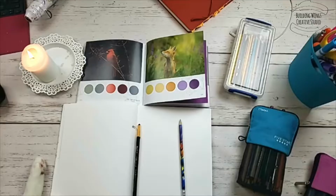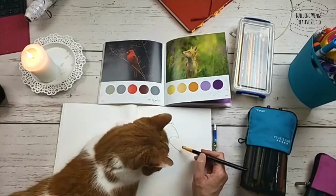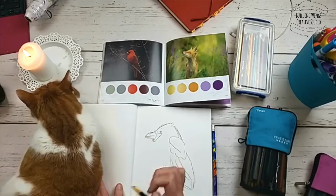This tutorial comes from November 2019's live stream, and in it I was playing with watercolors and Ivy Newport's book called Color Flow. That's where the reference of the cardinal and the color palette comes from. So I start by sketching out my cardinal the best I can with Baron hopping in the way there.